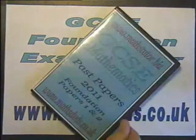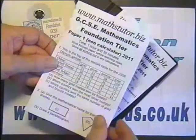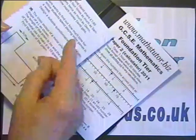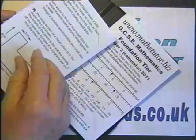In this video I'm going to be working through question number 27 from GCSE Foundation Mathematics from mathstutor.biz and mathsdvds.co.uk. So I'll work through this question 27, not only giving you the answers and how to do it, but the marks are awarded for this question as well.